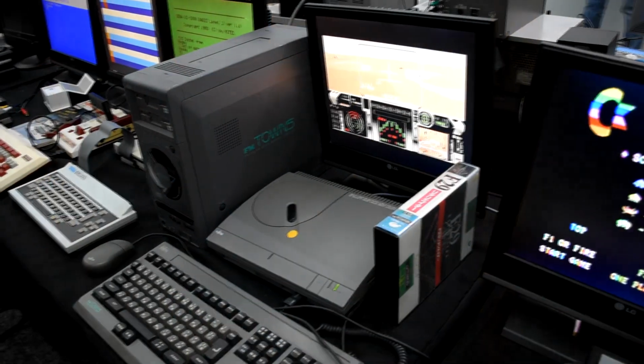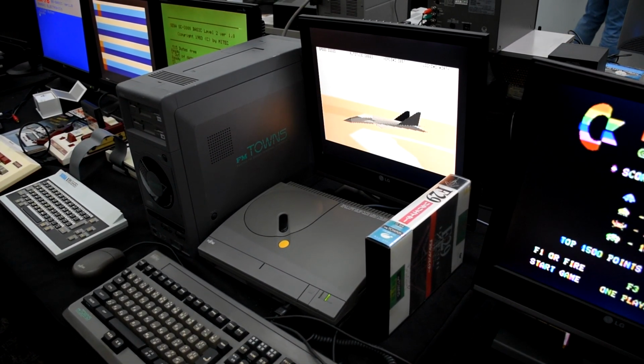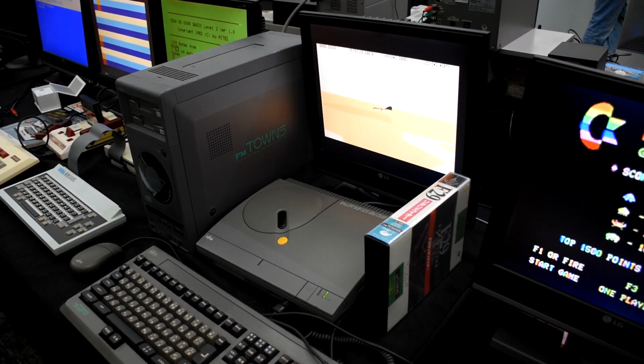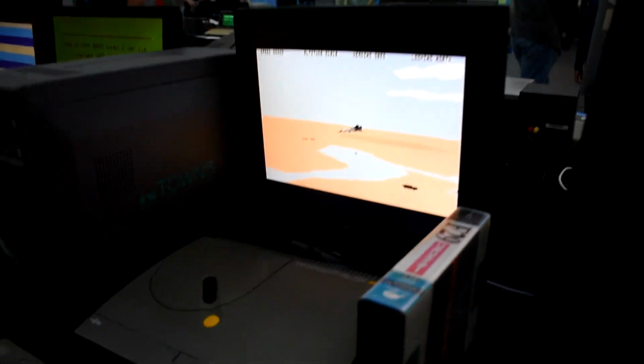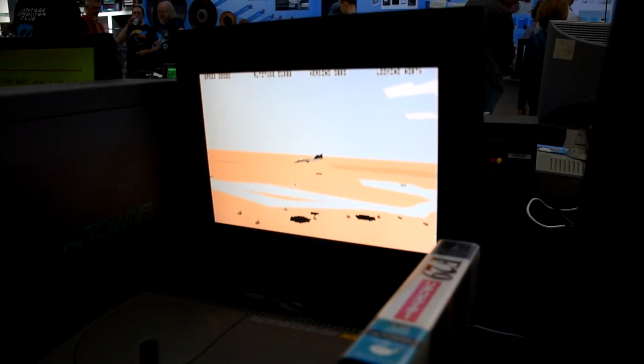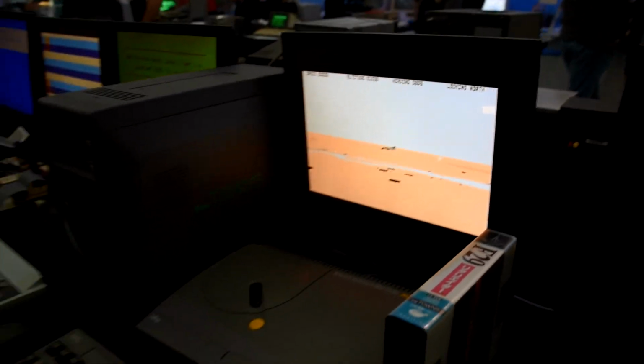But I'm not here to check out the machines they have around all the time. I'm here to check out all the fun machines that the exhibitors have brought along. And look who I bumped into. It's Re-Enthused, who brought along his amazing FM Towns hardware.